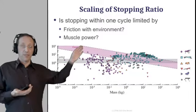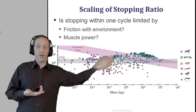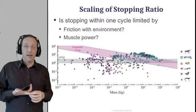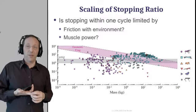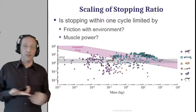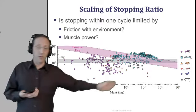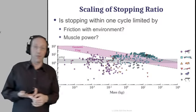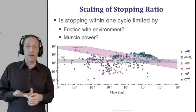And the somewhat diagonal band you see here is where animals would be limited in their stopping ratio by the muscle force they can generate. And just for giggles, because I am a roboticist as well, we added in the stars a few robots, which, as you see, underperform animals pretty uniformly.